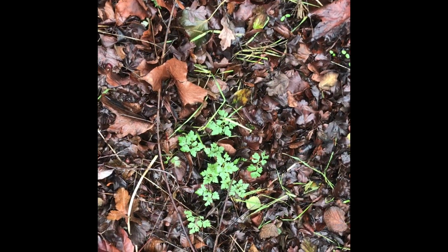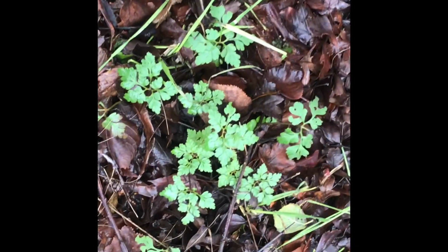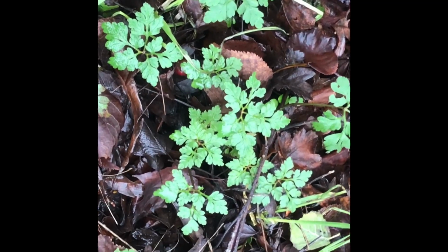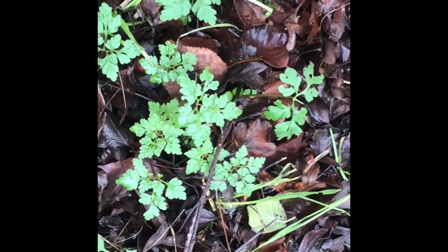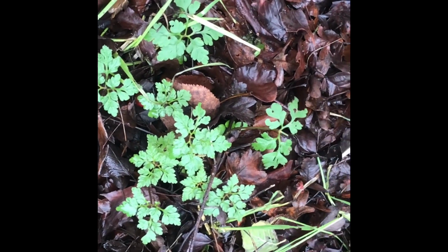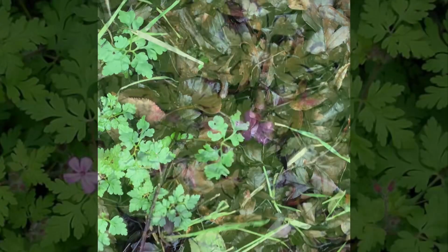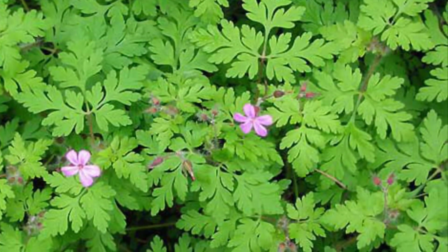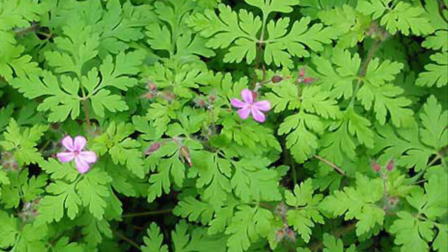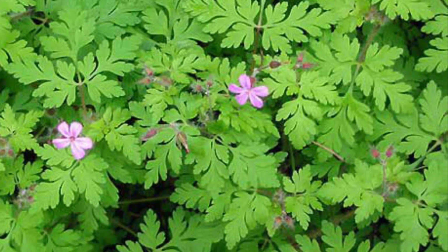Then, looking rather sparse but trying its hardest to come up, we have Herb Robert, or Geranium robertianum. It is high in A, B, and C, iron, calcium, phosphorus, potassium, and manganese, but mostly the germanium antioxide is an oxygen catalyst and helps you utilize oxygen in your system. It's also an adaptogen, which helps regulate the immune system. In the height of spring, this one attempts to take over my garden with its beautiful pink flowers. It has a very mild taste and is a great addition in any soup.